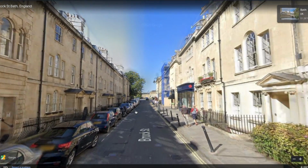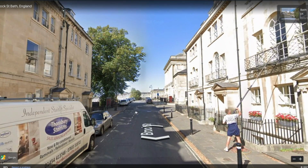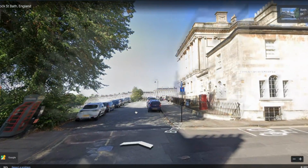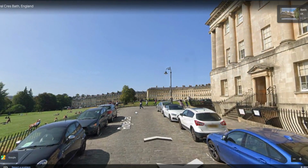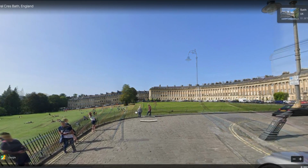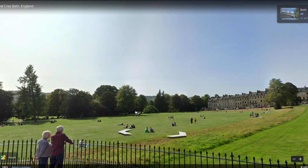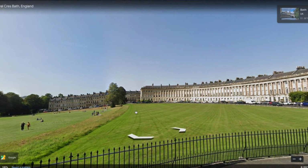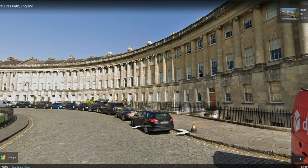All right, so we head up Brock Street to our last stop on our trip, and we will be viewing the Royal Crescent. Now, the Royal Crescent was built as well by John Wood from 1767 to 1774, and it's known as the greatest example of Georgian architecture in all of the UK. It's made up of 30 terraced houses, and when I was there, one of them was for sale, and apparently it was going for approximately, I think, 1.3 million pounds. So no pocket change.